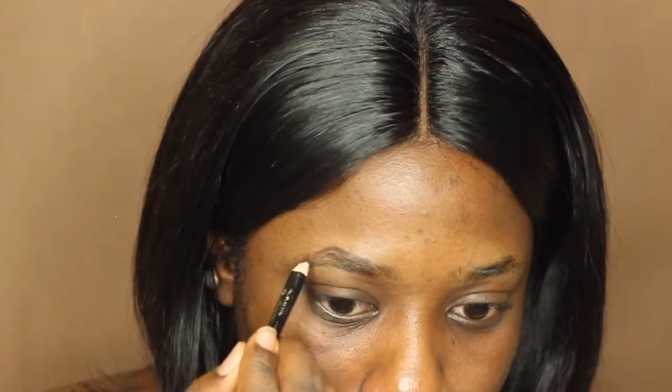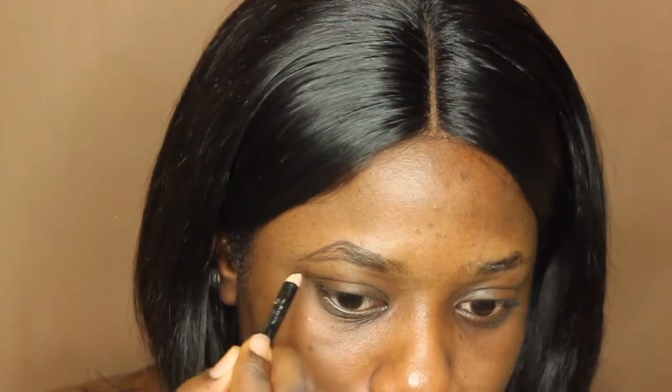So this is where the high point of the bone on my eye is, and then I'm going to bring that downward. I'm sure it looks funny now, but don't worry guys, it will all fall into place.